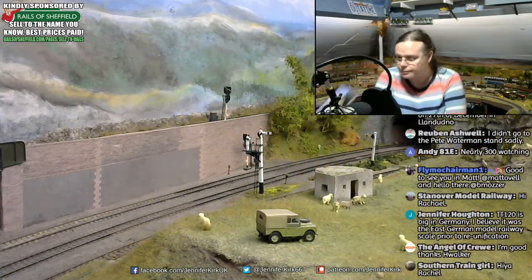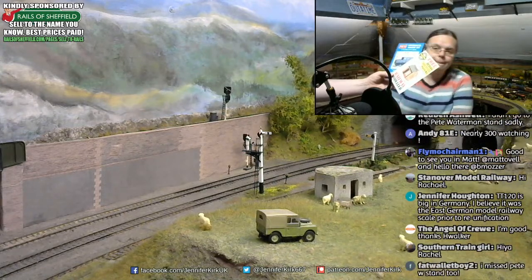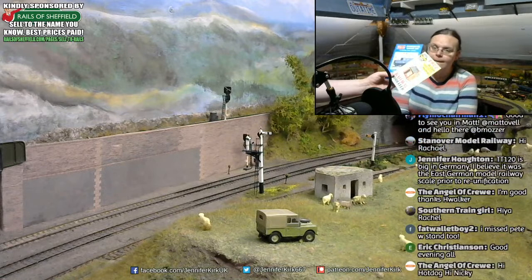Yes. And the final couple of things here from Ratio and Pico, an all-gauge wagon, and a yard office in double O.